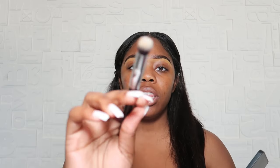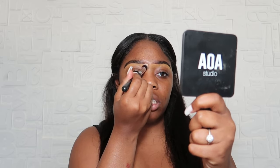Next, I like to go in with a kind of dense small brush and just buff out that concealer, because I tend to notice that with beauty blenders, yeah, they have small ones, but it's easier to go in with a brush and be as precise as you need to be.